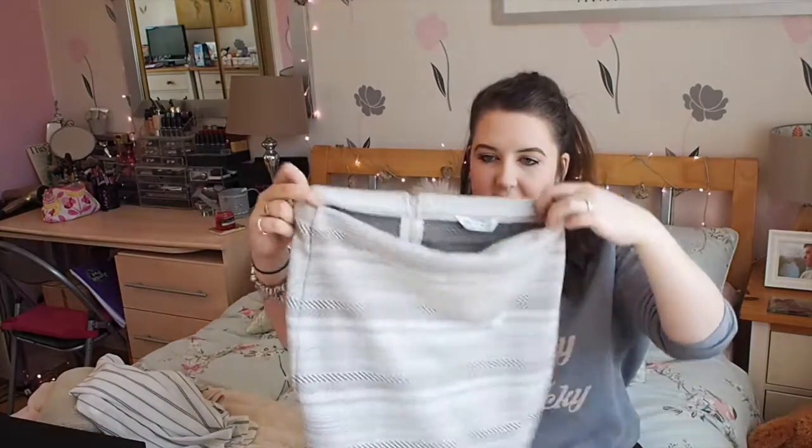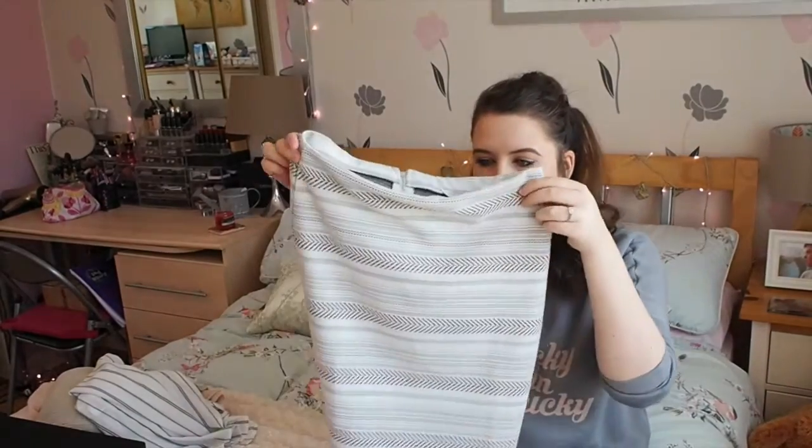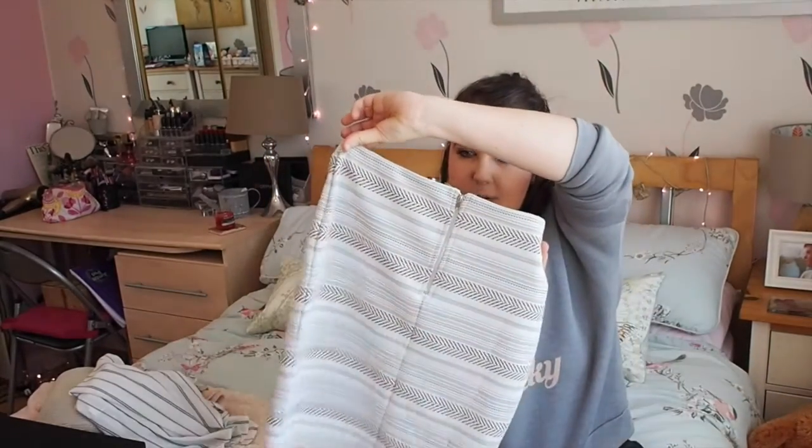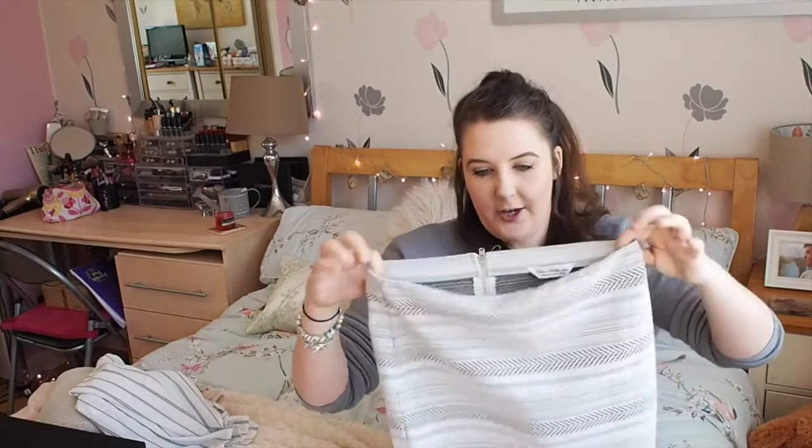Jumping back to Miss Selfridge, I forgot that I had purchased this skirt as well. It's just a high-waisted bodycon skirt with horizontal light brown and black patterny things going on. It's got silver zip down the back. Whether I wear this for work or out and about, again quite summery colours I think, and it was £22, so not bad at all.